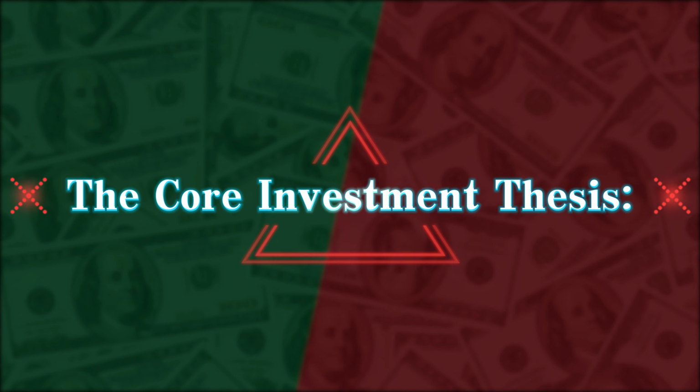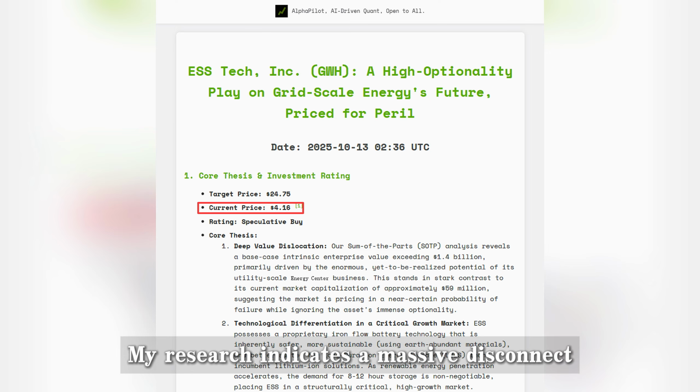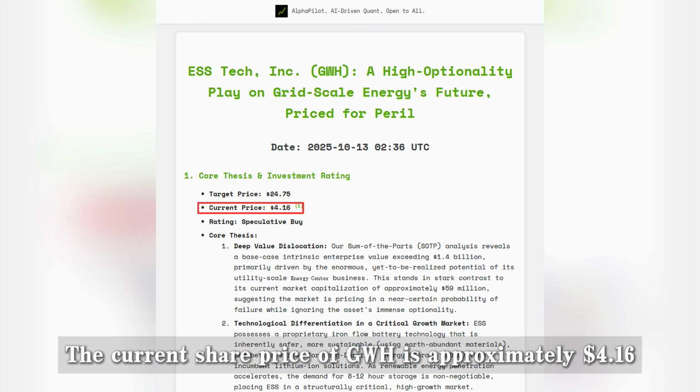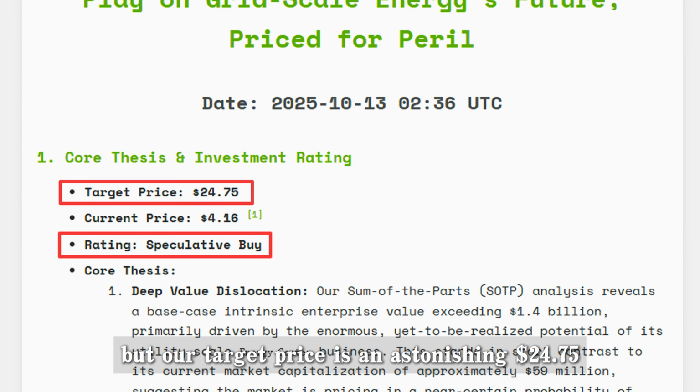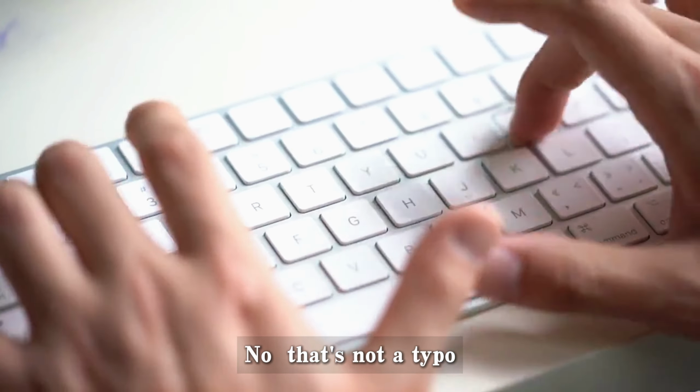The core investment thesis, why ESS Tech could be a game changer. My research indicates a massive disconnect between ESS Tech's current market price and its intrinsic value. The current share price of GWH is approximately $4.16, but our target price is an astonishing $24.75. No, that's not a typo.